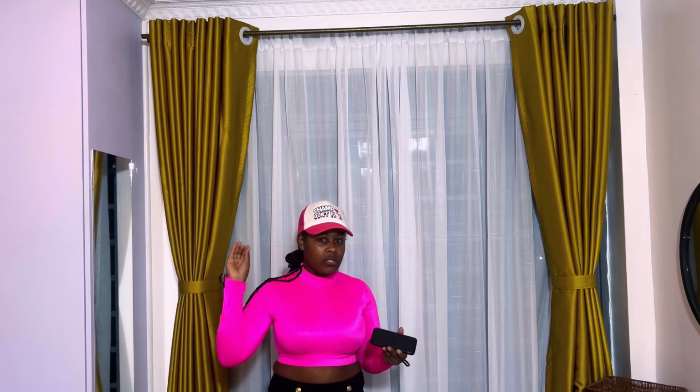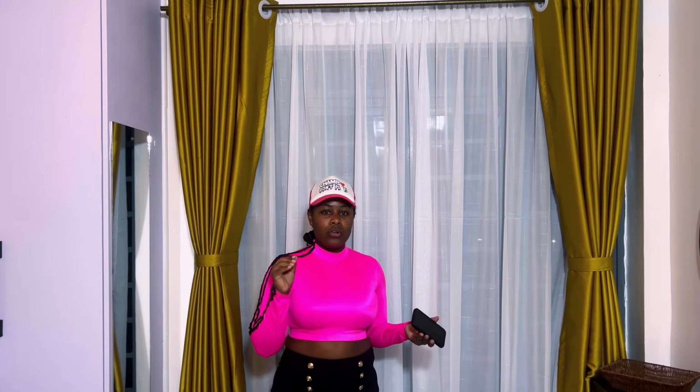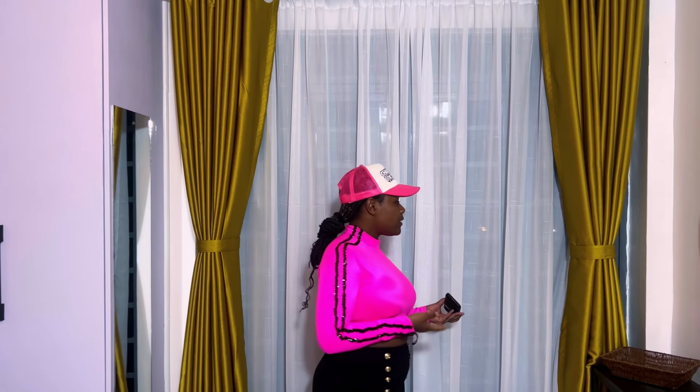When you've come to an Airbnb, you just want to sleep. You just close the curtains. They are total blackout. You get to sleep and rest. So that's how the curtains look.